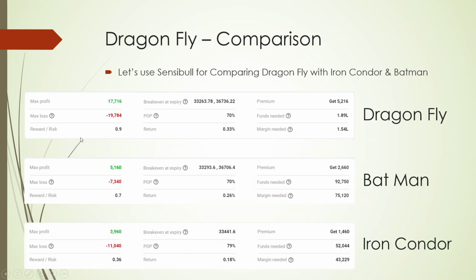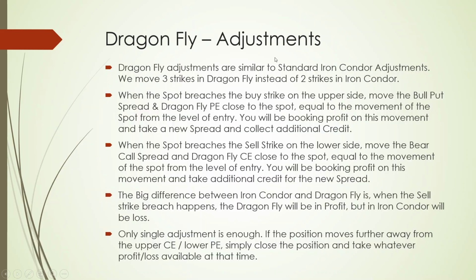This is the comparison of all the 3. I have explained it in the previous slide. You can pause the video and go through the differences, whatever differences you are finding, and check what you are getting. Okay. We'll see the adjustments, nothing much to discuss. For the Batman, there are no adjustments. Since we are dealing with so many legs, whenever your upper buy strike or the lower buy strike is breached, just close and come out. But since adjustment is also a portion of any strategy, I'll try to explain this quickly.